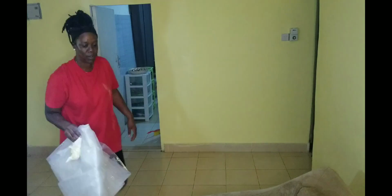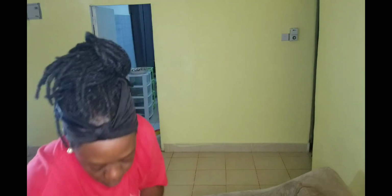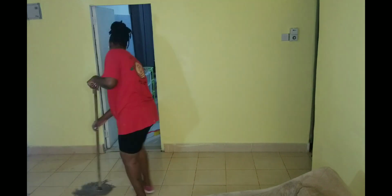The best part about putting this protective film on the floor basically is that when you fold it, most of the dirt goes along with it, so you remain with a clean and neat floor. I like to always go back in with a mop just to remove any extra dirt that may have remained behind.